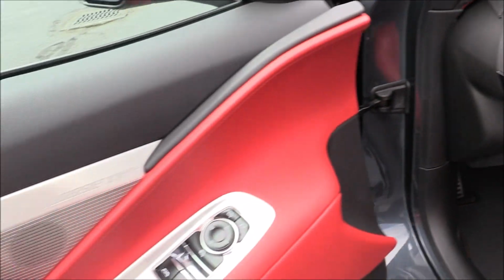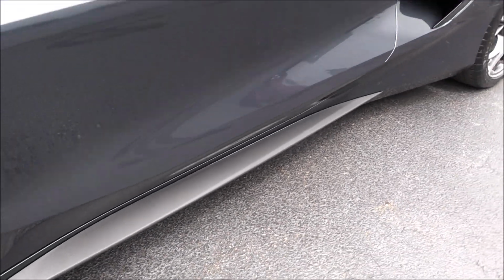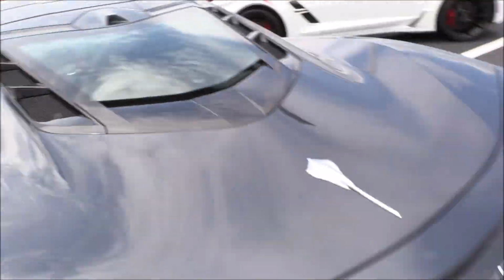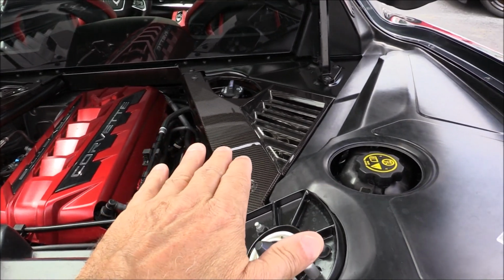Nice stitching up in here, nice complement through here. She also went with the accessory splash guards and the side rocker extensions. Oh, let's not forget too, because of the red interior, the red calipers. Back there, can you guys see that? The red engine cover, with the engine appearance package.